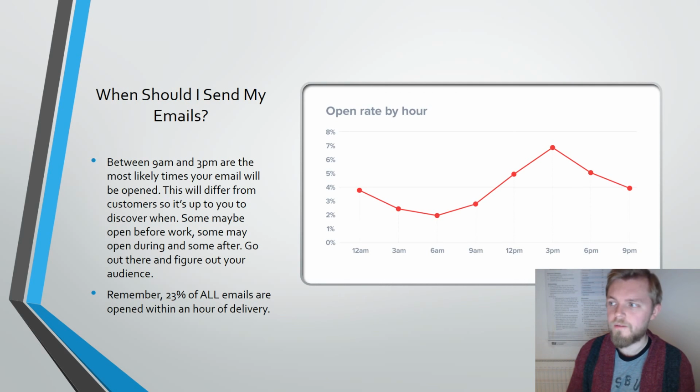Some people might open their emails when they finish work and get home and they're relaxing, as part of their unwinding process. So it's going to be up to you to do some figuring out here. But generally speaking, it's between 9 and 3. That's when you're going to notice the biggest open rate for your emails. And like I said, remember, 23% of all emails are opened within one hour of delivery, so bear that in mind.